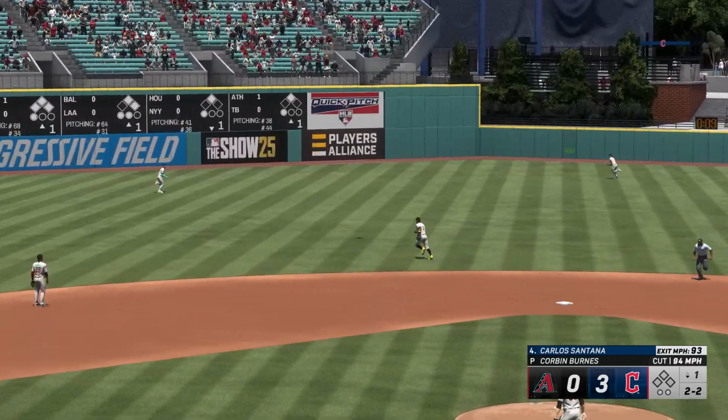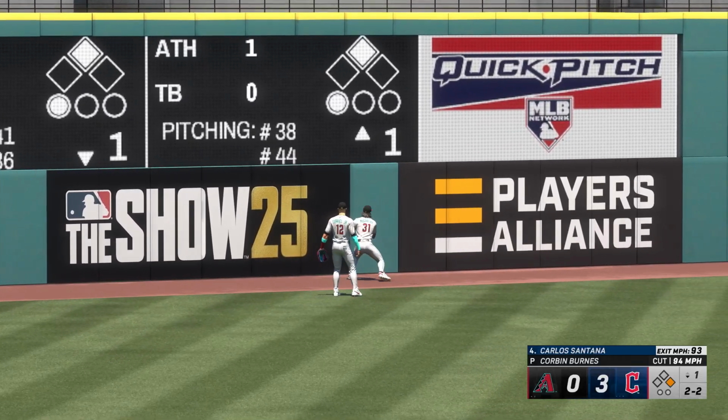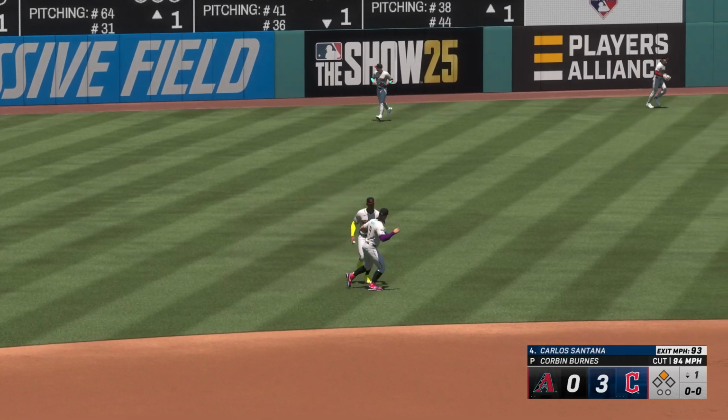That one is absolutely belted. McCarthy ranging back. In one, hops off the wall, should be extra bases. And he starts his afternoon off right with a double. Everything came together for him.